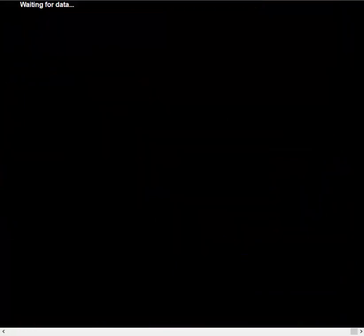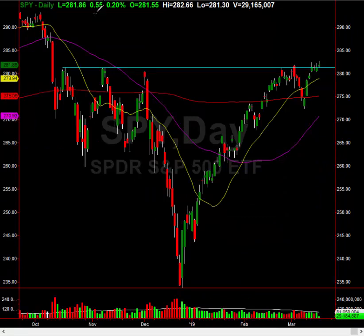Going to the Spiders, one thing I'm watching, we've seen a pretty intriguing reversal today off the highs, although we are floating back up. Volume is negligible today, 29 million, very light. But look at this line. This is just an incredible trend line right across. And you can see, pivot, pivot, pivot, pivot, pivot, and now we're right back into that level. So this is a big level I'm watching on the markets.